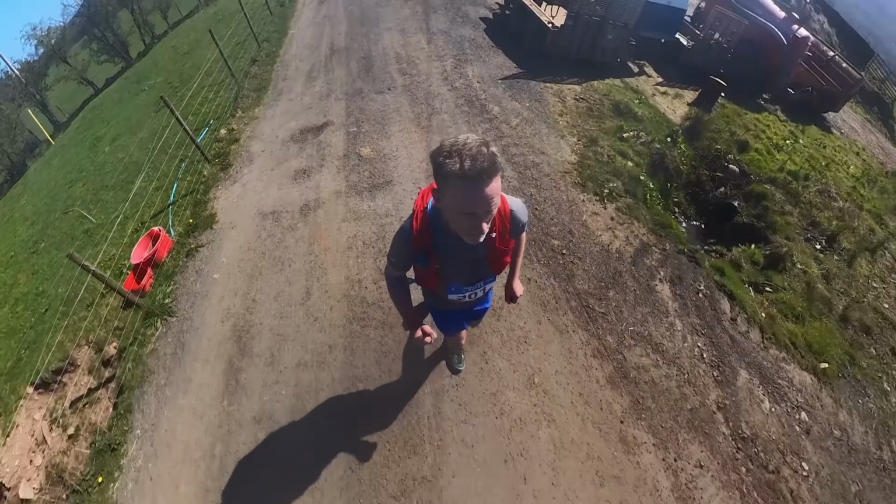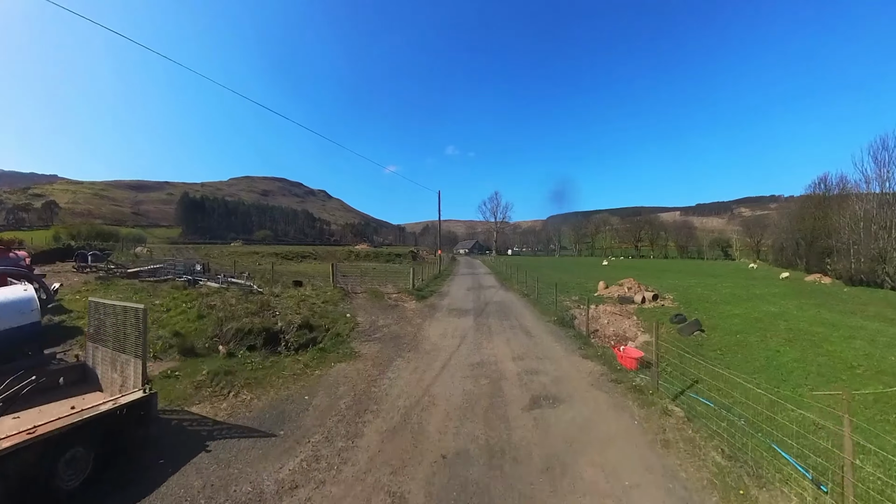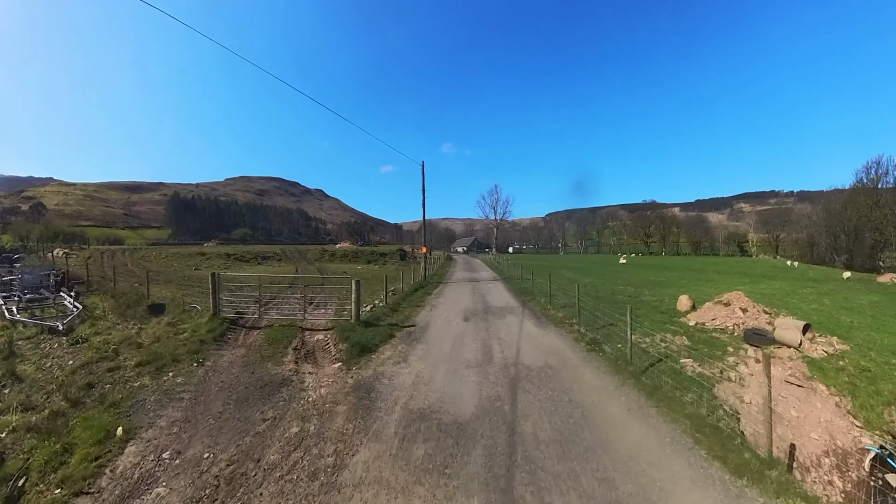At this point I was definitely feeling tired, but I was motivated by seeing a man up ahead of me. I thought maybe if I keep running I might be able to get past him.